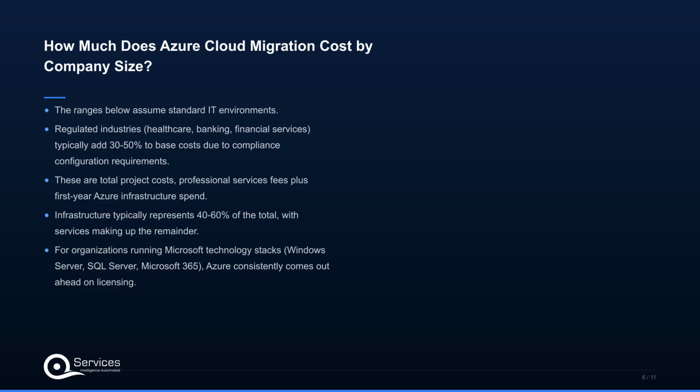For organizations running Microsoft technology stacks, Azure consistently comes out ahead on licensing. Applying Azure Hybrid Benefit to existing on-premise licenses reduces compute costs by 40 to 60% compared to equivalent AWS instances. For enterprises already on Microsoft Enterprise agreements, this is the most underutilized cost lever in migration planning. For non-Microsoft workloads, pricing between the two platforms is comparable, and ecosystem fit matters more than rate cards.